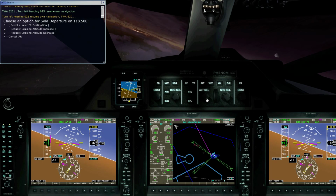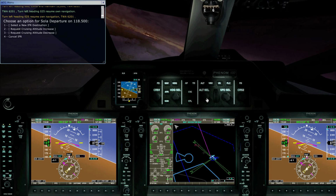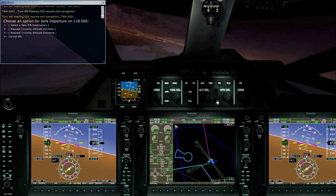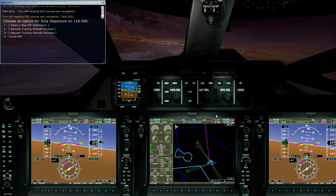And you want us to go up to 12,000 feet. Right, fine. We'll go up to 12,000 feet, but we're going to go a little bit slower this time. I think we were probably climbing a wee bit too quick that time. So we go vertical speed, and we'll just do that up to about 1,000. That should be fine.